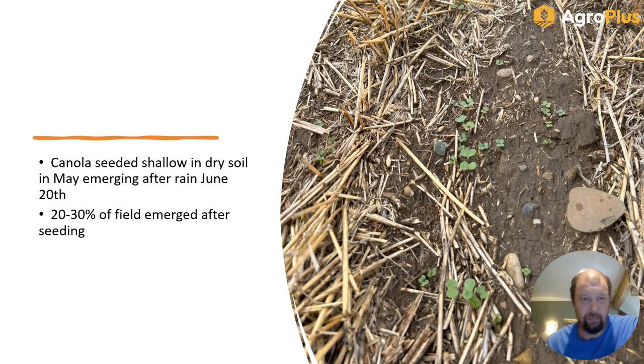This picture here is some canola. This was seeded in dry soil in May. This canola seed was pretty much scratched in at about a quarter of an inch deep. We were hoping we were going to get a rain shower and it would germinate quickly. Of course it didn't. There were a couple of small rain showers of 1 or 2 millimeters, and that did help some of it come up.